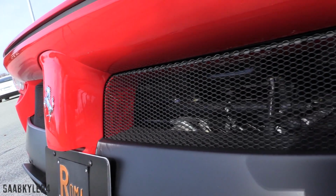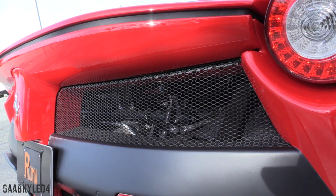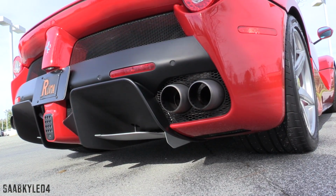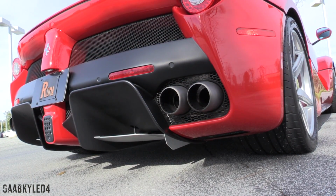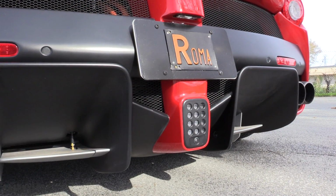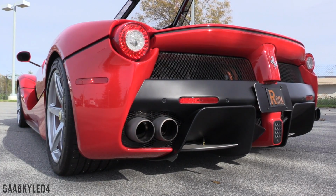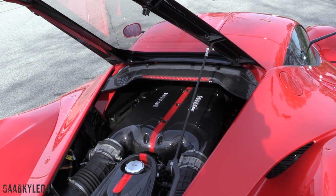KERS adds around 140 kilograms or 308 pounds, 60 kilograms or 132.3 pounds alone comes from the battery packs. Despite this, the LaFerrari's curb weight is very comparable to the Enzo. It also weighs less than both the P1 and 918, giving it the best power-to-weight ratio of the three. It helps that the V12 is one of, if not the most power-dense naturally aspirated engines available today.